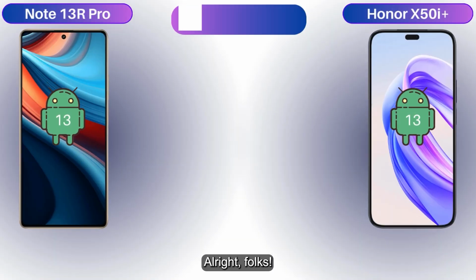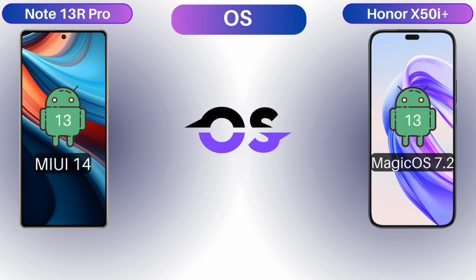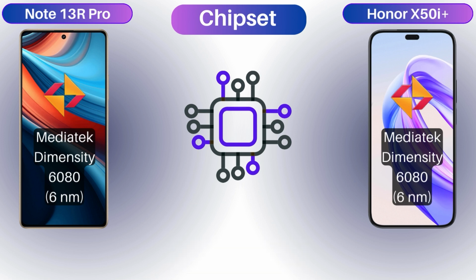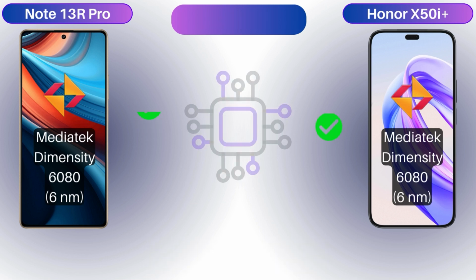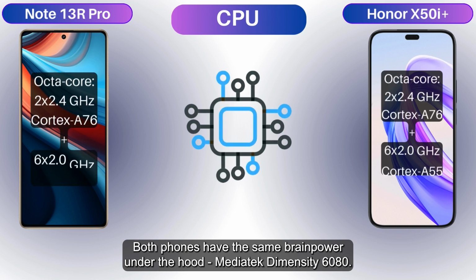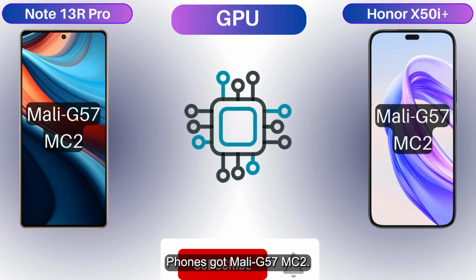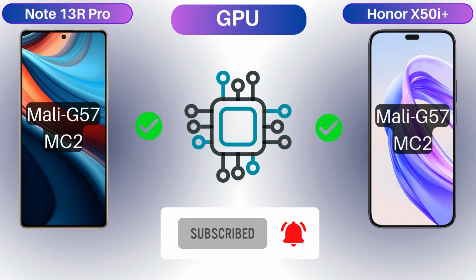Alright, folks. We've got two phones here, both running Android 13. But wait, Xiaomi comes in hot with MIUI 14, while Honor brings the heat with Magic OS 7.2. Both phones have the same brainpower under the hood, MediaTek Dimensity 6080. Both phones got Mali G57 MC2. Hey gamers, time to pick your wizard.